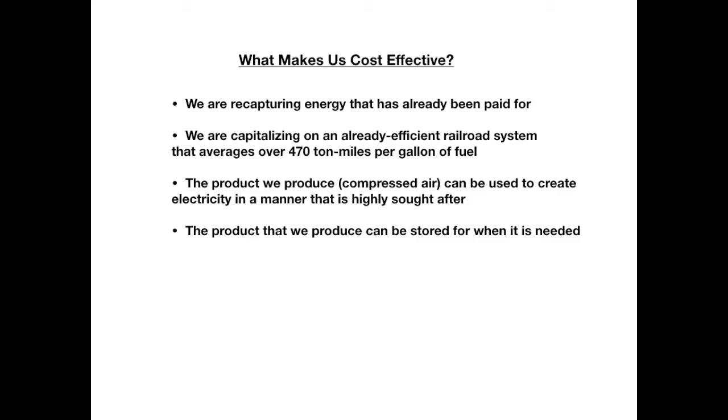Being able to store the compressed air gives us an advantage over solar, wind, and hydropower. When the need is low, we can store the compressed gas until such time as it is needed. Wind and solar have trouble with that. If they are producing electricity during a time when the need is low, the electricity is lost. By having the ability to store compressed air, we then have the ability to make electricity even if the sun isn't shining, the wind isn't blowing, or the dam is empty.